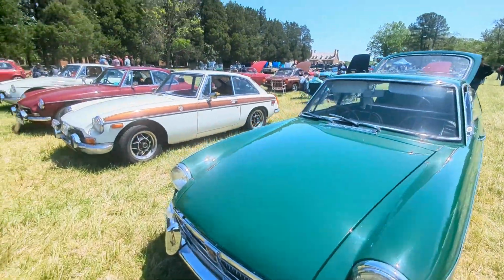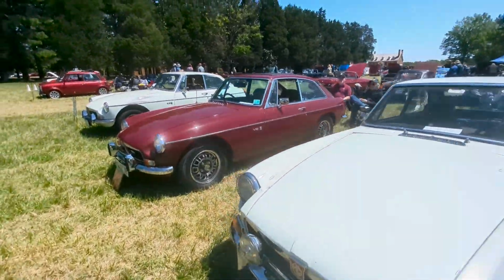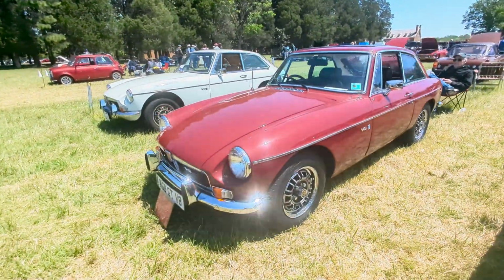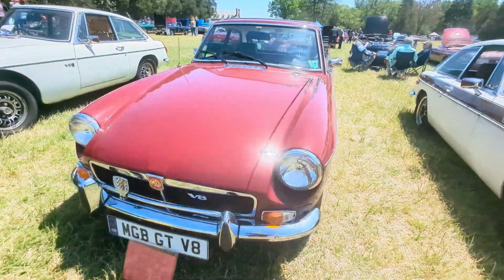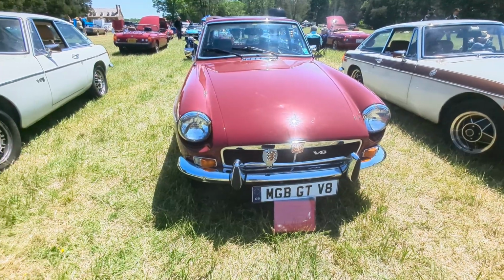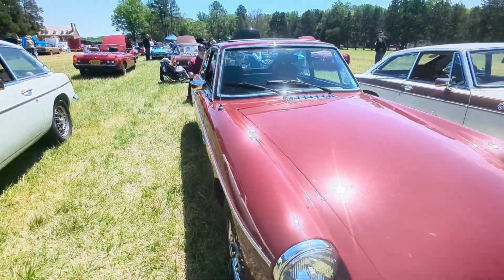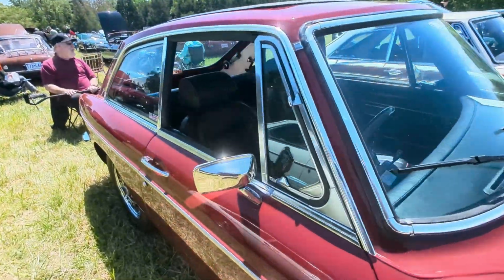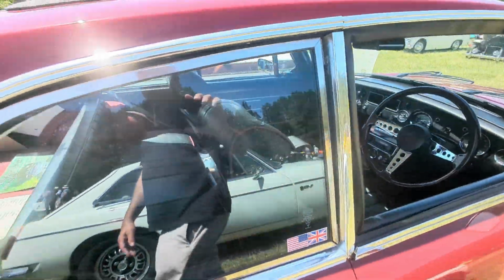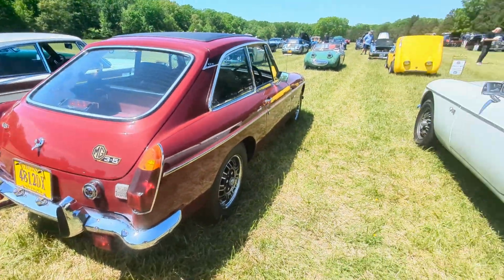MGB GT. Shooting brake. As I said earlier, it's a two-door wagon. Or I was talking to somebody else when I said that. Maybe I didn't say it in the video. Yes, shooting brake. This is a V8 also. And it's a right-hand drive V8 too. So to see two of these, is this one factory too? Just like that one? Wow. To see two of them in a row is pretty cool.